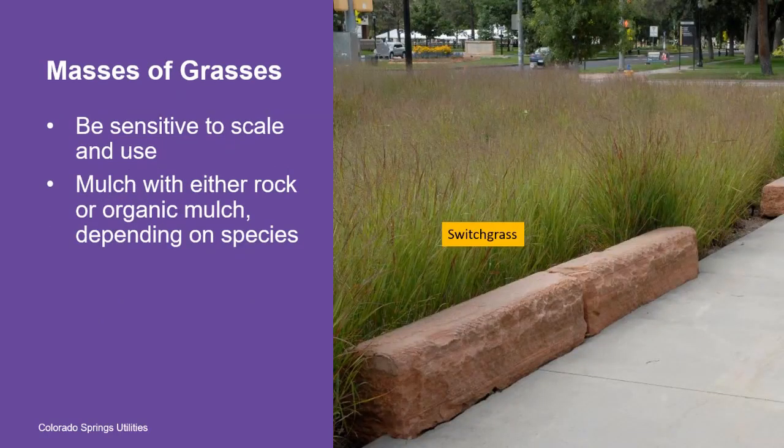This is switchgrass. This is down by Colorado College. So it gives you kind of that prairie look. And it's important to remember, you may have a home in the foothills here in town, but for the most part, our city is really on the plains. So it is naturally a grassland that Colorado Springs is mostly built on. And so these grasses tend to be well adapted, especially, switchgrass is a native grass here that you can find out on the prairie anywhere you go along the Front Range. And so these are really well adapted and great for our environment.